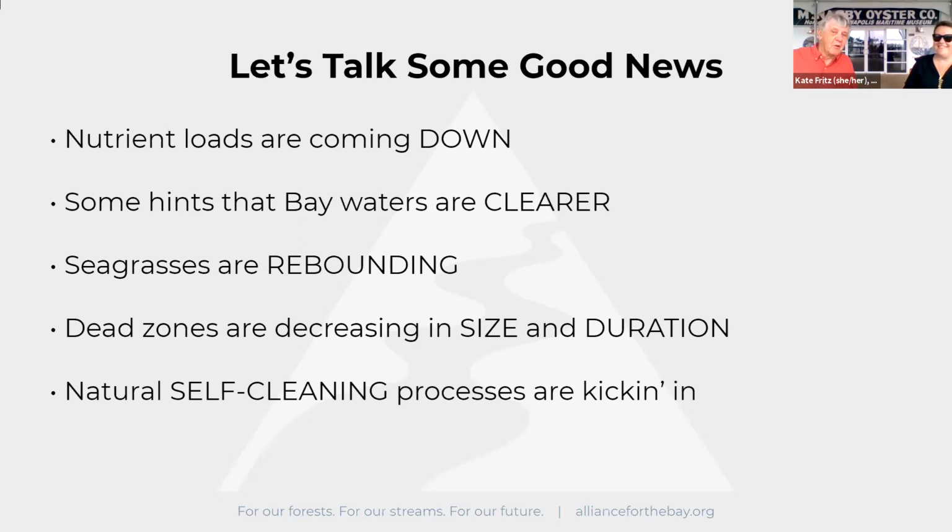Yeah. So the good news, the nutrient loads are going down. That is nitrogen and phosphorus. The amount getting into the bay is going down. They've gone down by about 26, 27%. That's incredible. The bay is getting clearer, not everywhere and not all the time, but that's the trend. Seagrasses are rebounding. That's one of the kidneys, and that is really, really important. The dead zones are decreasing in both size and duration.